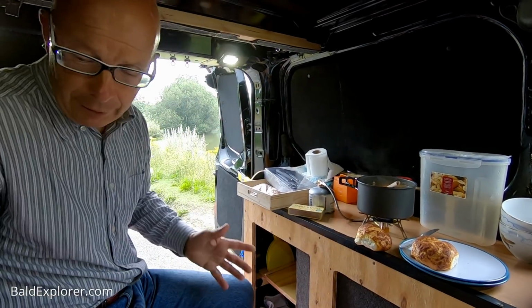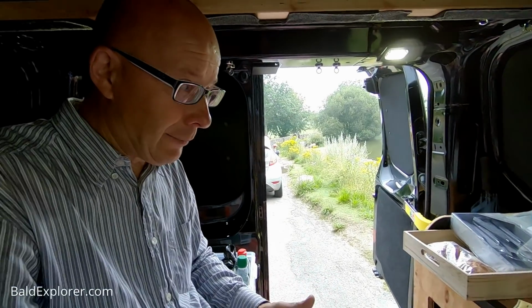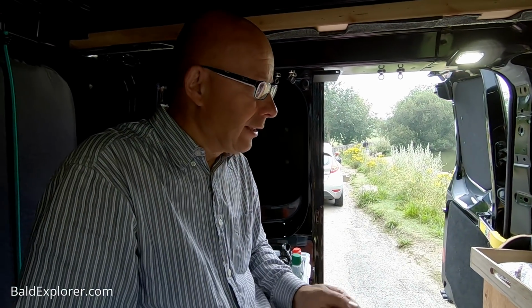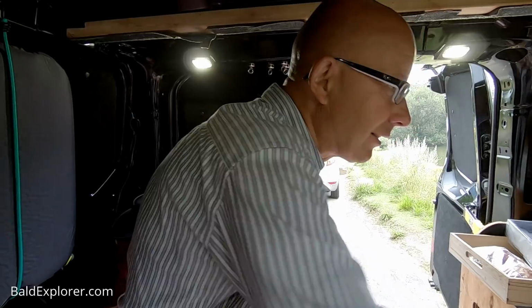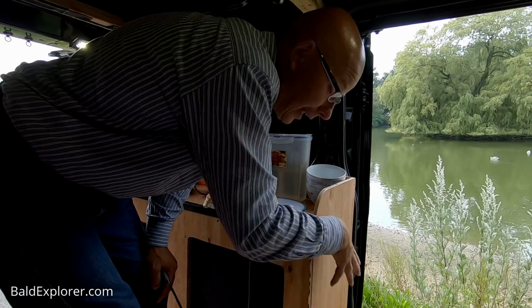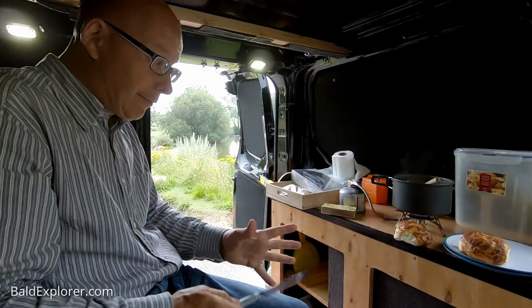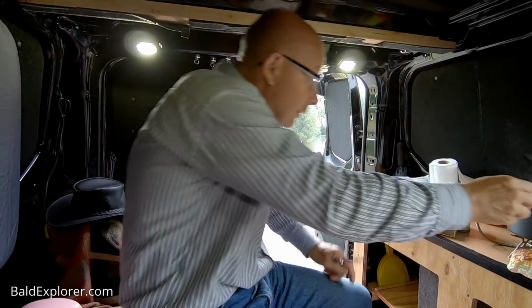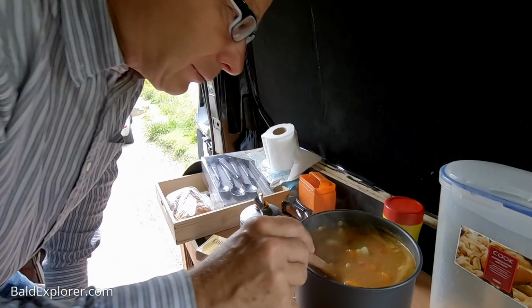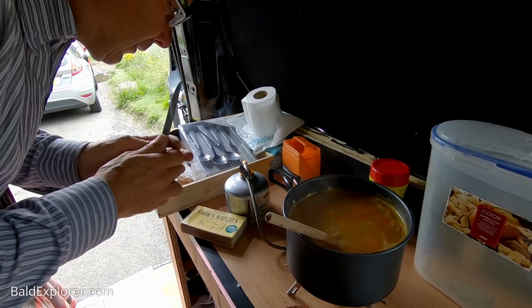Now, what I should have done is one of those offcuts would have made a perfect tray. But yeah, left those at home, didn't I? So what I could do is have a pocket in here to put a tray in. That would be good, and you can pull the tray out and eat. Yeah, see, this is what this is all about. We've got bubbling soup. I reckon that's ready. I reckon it is.